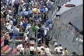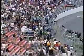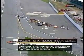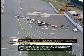Meanwhile, all the other competitors, and you see another angle of the work being done on the catch fence in the tri-oval. The other competitors are stopped far from pit lane. No work allowed during a red flag situation. We're going to take another commercial break. We'll be back, and we'll try and get some more information. As soon as it is given to us, we'll pass it along to you here at Daytona.